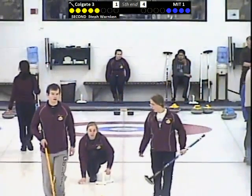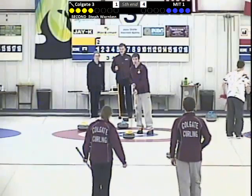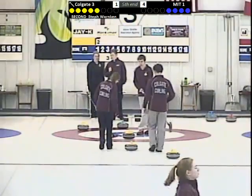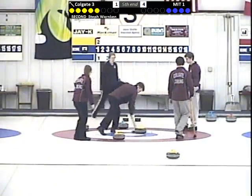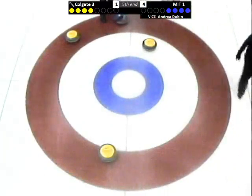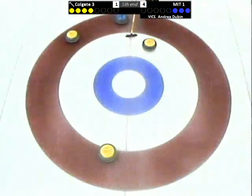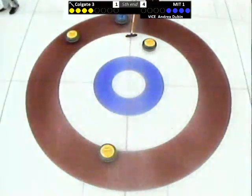It's gonna die. Okay, splitting it up. Rearranges the house a little bit. Sitting 1, 2, 3. Sitting 3. You can see Steph out here skipping the team, Raj. She's only second year curling. This is her second year trying to play in the sport. Wow, nice delivery.